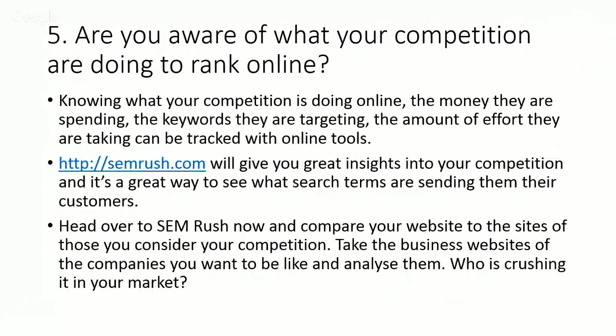Next thing, this is starting to get into your competitors. Are you looking at what your competition is doing to rank? That's really important. Knowing what they're doing, how much money they're spending, like on advertising, on maybe AdWords, or looking at the keywords they're targeting, and just generally looking at how much effort they're taking to be ranked online. And there's ways to do that.